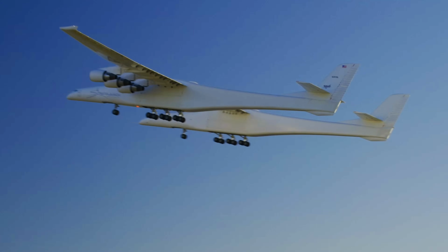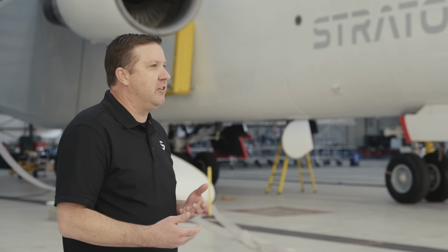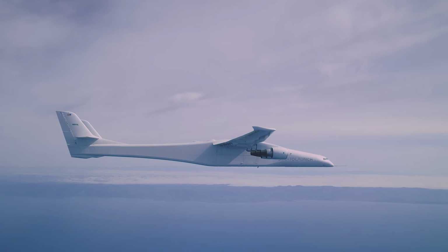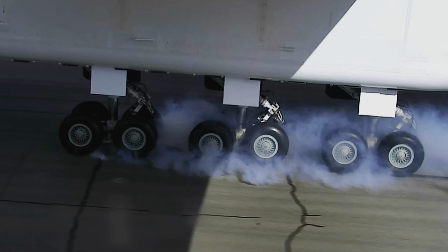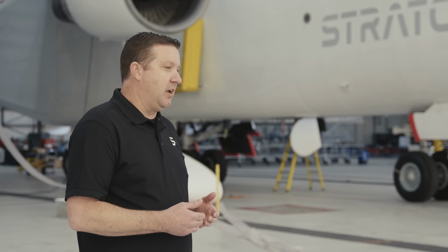First flight was amazing and nerve-wracking. The whole purpose to fly the airplane was to get enough handling qualities data to let the pilots fly it enough so that they had the confidence to land. The landing was where I was just relieved. We had it on the ground in Mojave. The first flight was a great day. After it landed, it was really rewarding to know that we had started with a napkin and built an airplane.